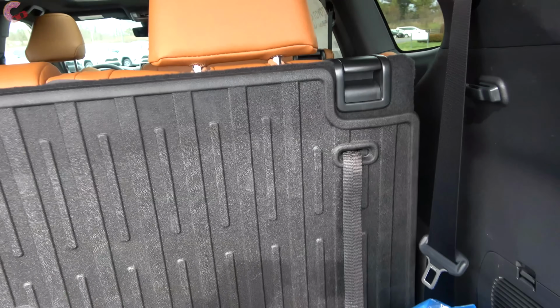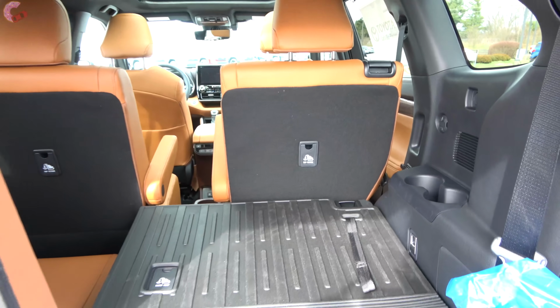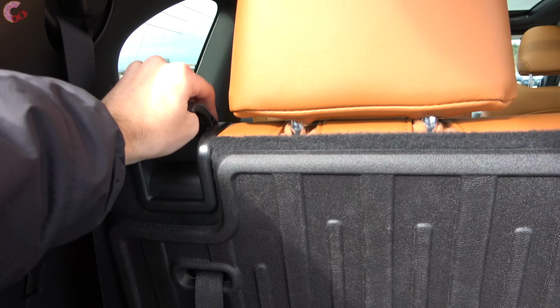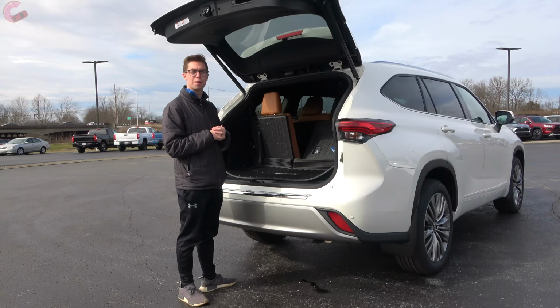And as far as how to fold the third row, they have actually improved this a lot over last generation because now we do have a handle that we can just simply lift up and then fold it like that, as opposed to the string that you had to pull back and fold at the same time. It was kind of a complicated setup, so it is nice to see they improved that.